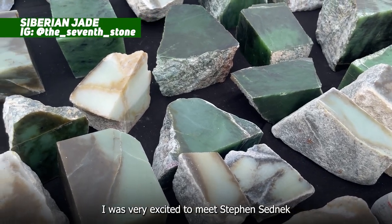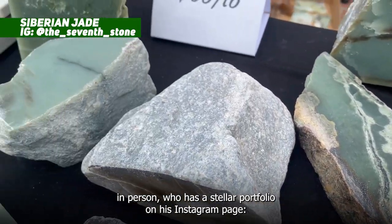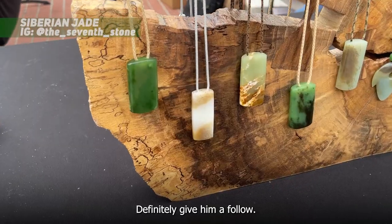Very excited to meet Steven Sednick in person, who has a stellar portfolio on his Instagram page, The Seventh Stone. Definitely give him a follow.